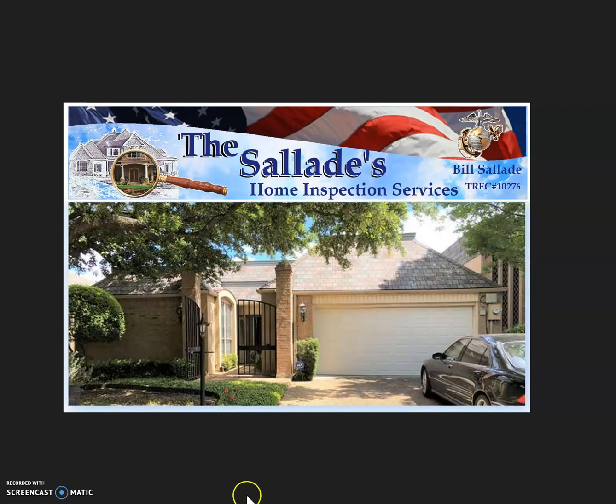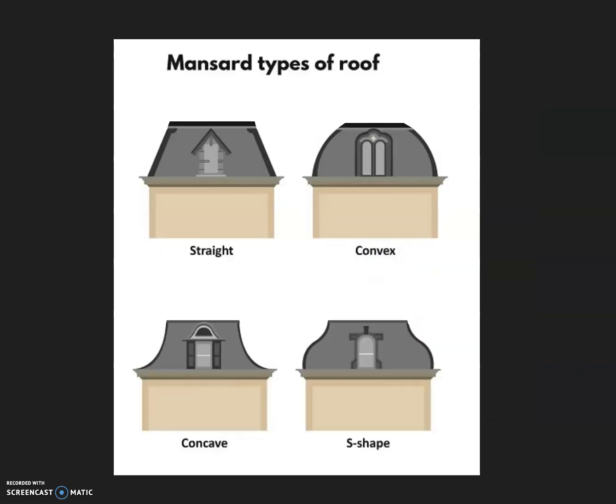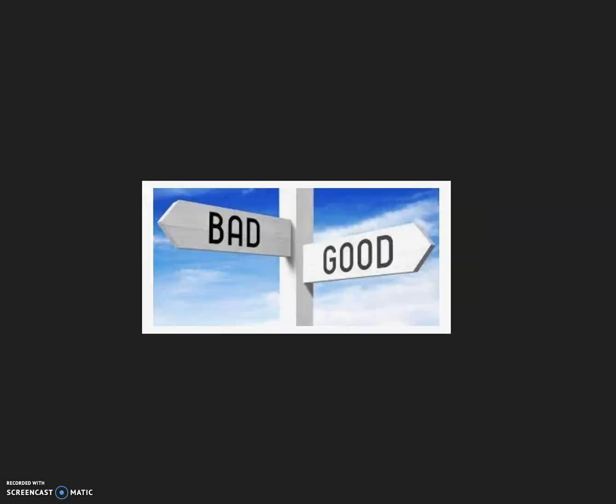Okay, so this is an unusual roof. It's a mansard. In fact, I've only seen 2 or 3 of these in 14 years of inspection. So this is the type of mansard that we're looking at. It has a flat spot on it and sloped sides, but not concave sloped sides. Is that good or bad?